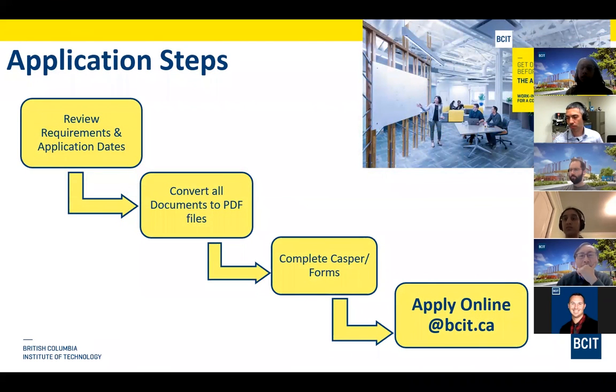The application steps are filling out the online application. It's fairly straightforward. Once the application opens for each cycle, you can log in and review the online application. You can work on filling out the application at your own pace. It is not going to admissions until you pay the application fee. The date you apply does not have an impact on your application. You have until the application deadline date to submit your application.